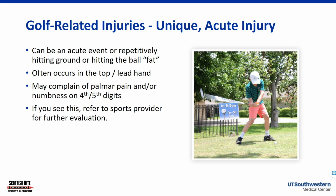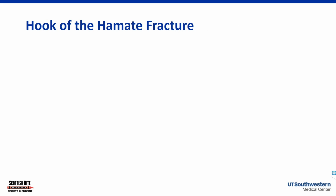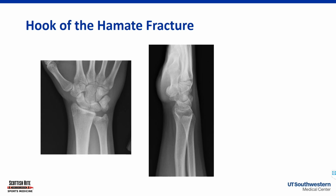And the question is why? What could it be? There's something called a hook of the hamate fracture. The hamate is one of the bones in the wrist, okay? And so what can happen is you can get an x-ray, and this would be the x-ray. And you may look at that and say, I don't really see too much on that x-ray. That x-ray looks relatively normal. Well, if you're not familiar with this type of injury, you may say, nope, everything's fine. You just bruised your hand, it's going to get better.